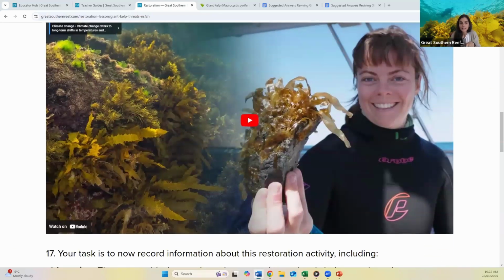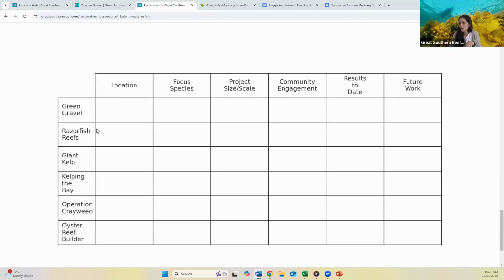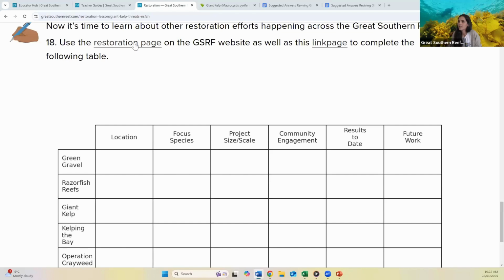In this activity, the students will be given a table with the names of the main restoration projects happening in different states, and they will be asked to complete this table in terms of the location, how the project engages community, the results they have to date, etc. They are also provided here with the restoration page and other links where they will find all the information they need to complete this table.